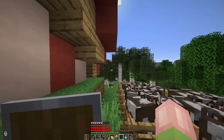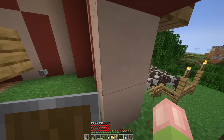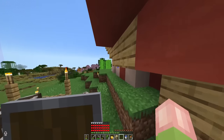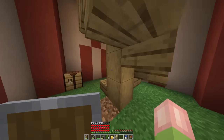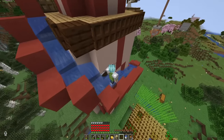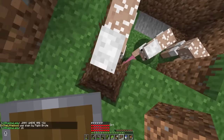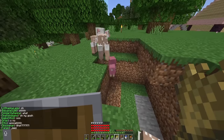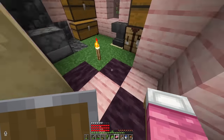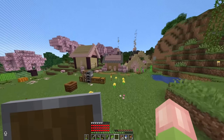Just what the heck was that? There was a zombie, I think, using your water slide. Why is there a zombie on my water slide? Lizzie's taking damage. What's going on? Did you build a helter skelter? Is that what this is? Yeah, it's brilliant. It's not finished yet. Oh, I love this. It's very ugly. This is fun. It's very relaxing. Martin was slain by Piglin Brit. Stop. That's insane. And then I've made Gemma a pink bed, and we'll pop that there. Okay, this little area is coming together.